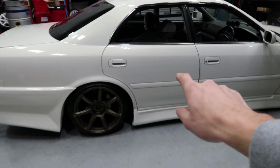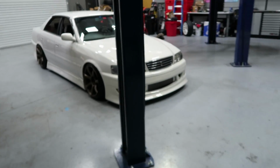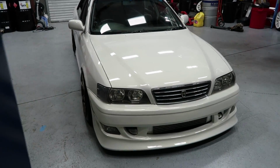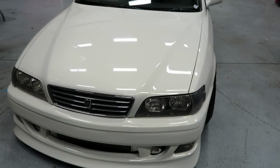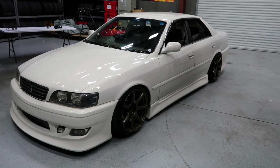Also, another huge selling point of this car for me is the fact that it has a Vertex body kit, which is rad, right? Because obviously if I bought a Chaser and I had to get a body kit shipped over, it would be pretty expensive. But it was painted really, really nicely, and it flows super well with the car. Very clean. Very nice looking, definitely my style.